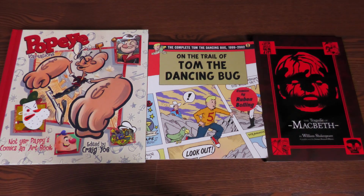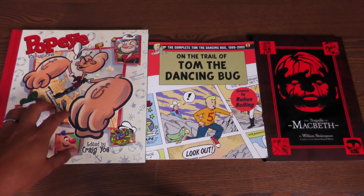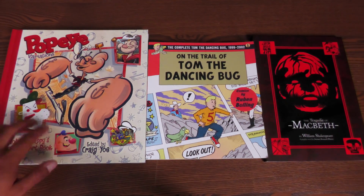Now, before going any further, I do want to thank all the folks at Clover Press for sending us copies of these books. All of these books are already out. They came out this past summer, so all of them are out already in the direct market and book market. So we're looking at 3 books. We're looking at the hardcover of Popeye Variations, which is freaking amazing. I can't wait to talk about that.